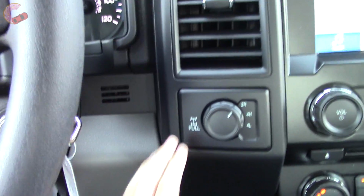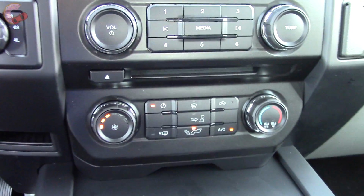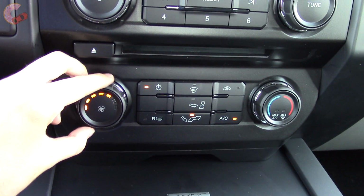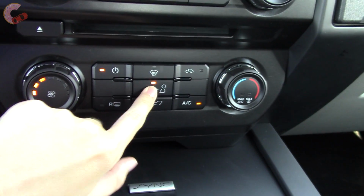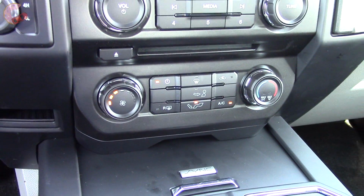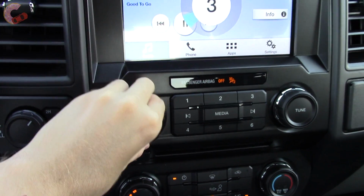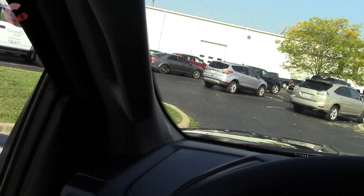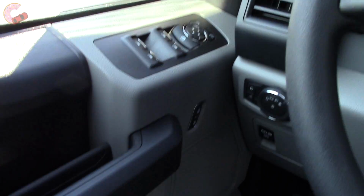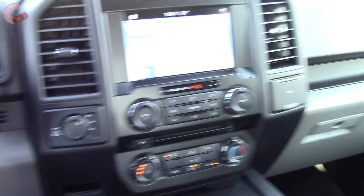Up here, we have the four-wheel drive controls. Moving on over to the climate, we have the fully manual setup. It's refreshingly simple, with only 2 big knobs, and then all the other functions right in between them. Now let's sample the 6-speaker audio system. Sound quality is actually pretty decent for a basic setup.